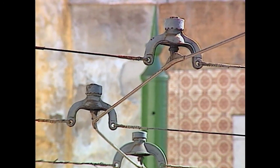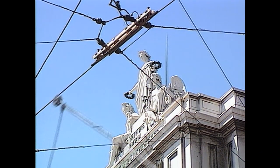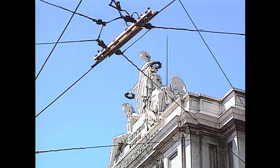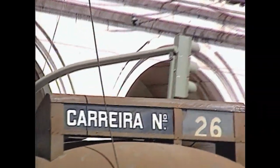The overhead wires carry 580 volts, which the trams collect by means of trolley rollers and poles. The roller is secured with a rope, which can also be used for lowering the pole.